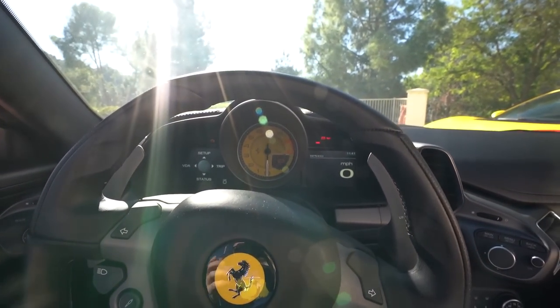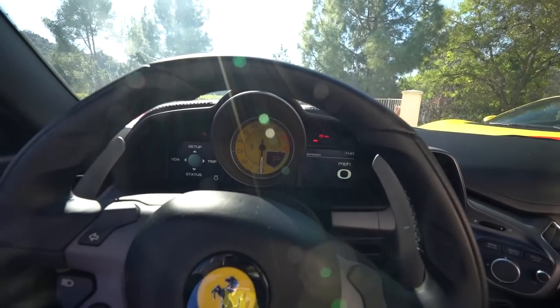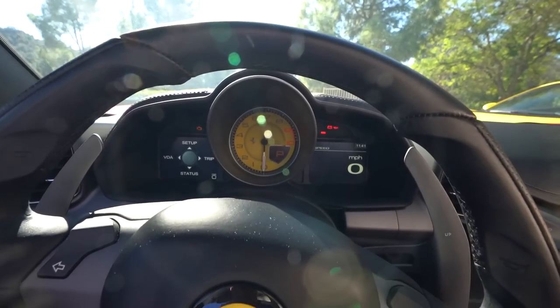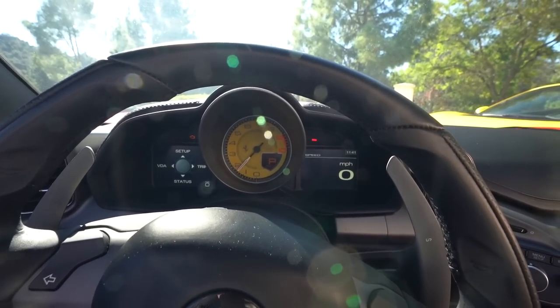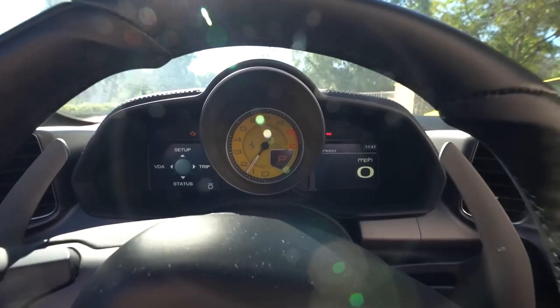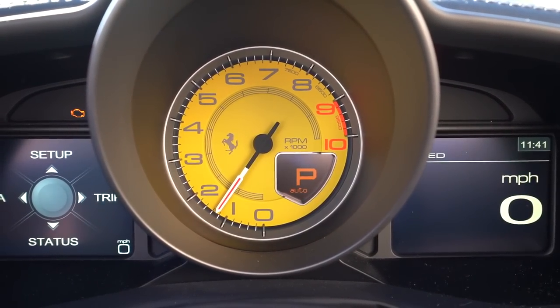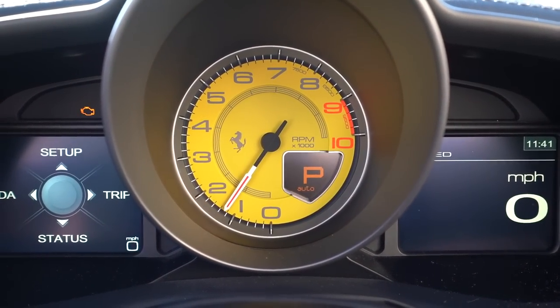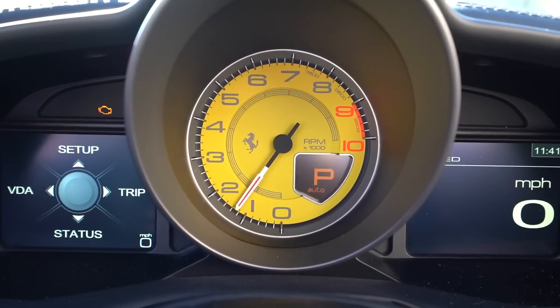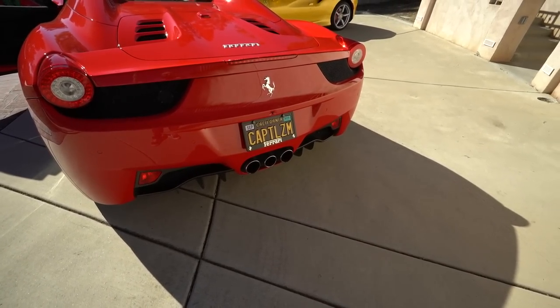But one of the big things about this 458 that's gonna stand out compared to the F8 is, of course, the sound of that naturally aspirated engine. Oh, yeah, that's what we want. We love that sound, and of course you can see the 9,000 RPM red line, which is absolutely astounding in a 4.5 liter V8 engine. Yeah, that sound right there is lovely, we love that.